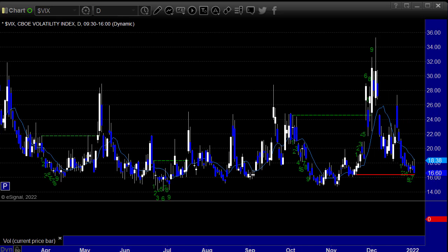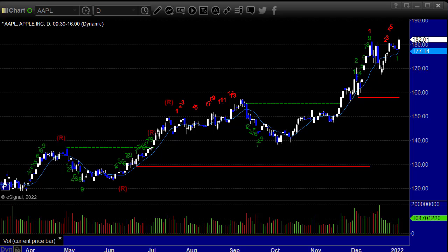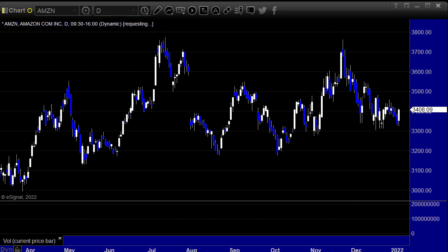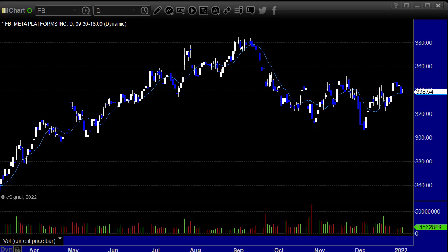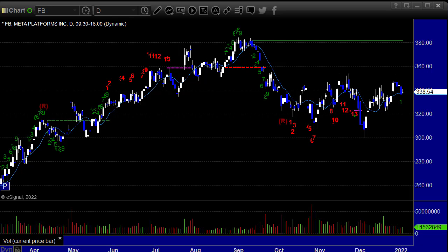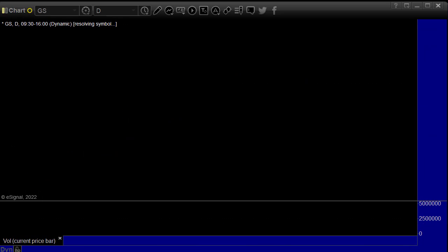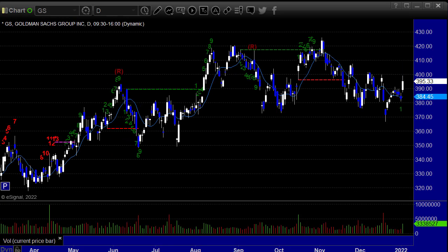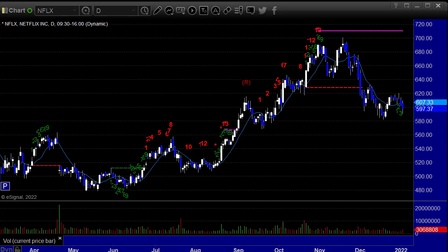The VIX closes down 62 cents to 16.60. Apple up $4.44, new closing highs on Apple as it crosses the $3 trillion mark. Amazon up 73.75, still well off the highs. Facebook up $2.19. Google gains $2.79. Goldman Sachs up $12.78. Netflix down $5.07, so not much there, obviously.